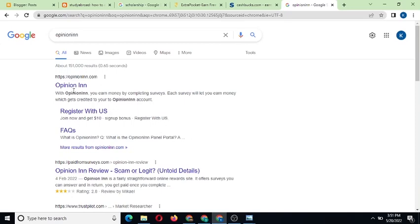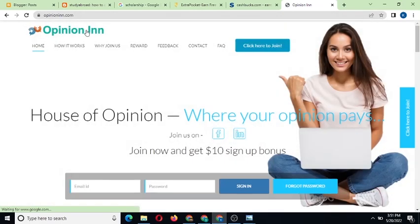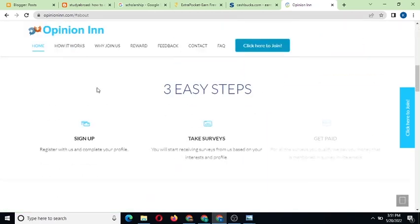So let's see. We're going to be looking at opinion.com. House of Opinion, where your opinion pays. Join now and get a $10 sign up bonus. So how it works, can we just take a look at how it works?